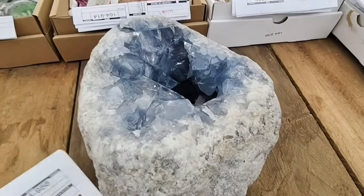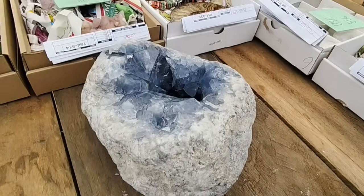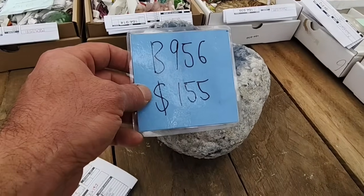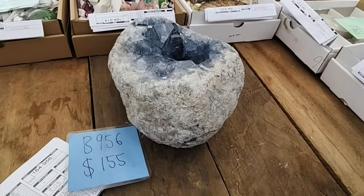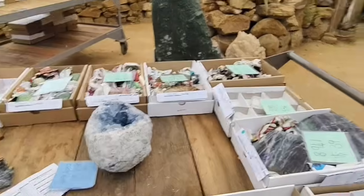This flat here, the celestite, is going to cost $155. That's for flat 956. So in the event that it's a holiday here and there's nothing much happening today, and well, Nick's not here, he's still in Namibia, so I took the advantage of the situation and wanted to show you some of his collection.